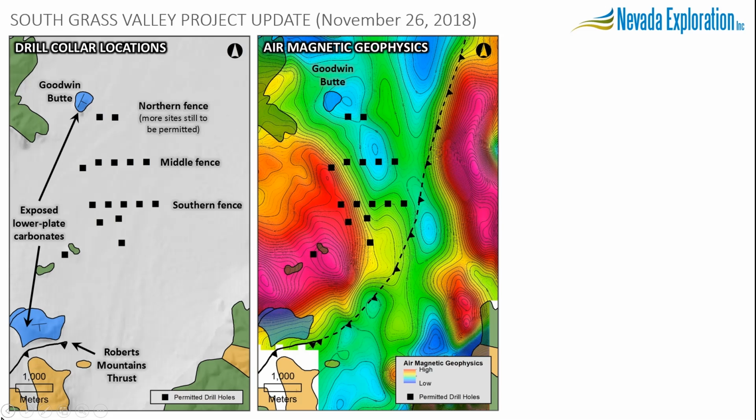For the first phase of drilling, our plan here has been to drill about half a dozen wide-space holes spread out between all 3 fences. If there is a large Carlin-type system at South Grass Valley, then we should be able to see thick intervals of hydrothermally altered carbonate host rocks containing significant concentrations of pathfinder elements, hopefully across multiple drill holes.